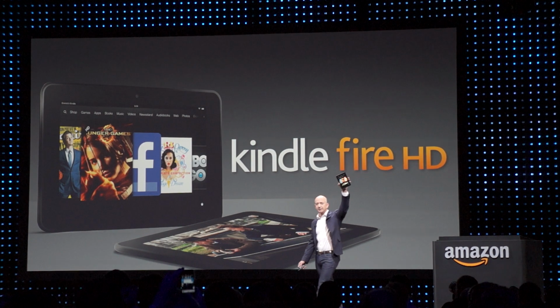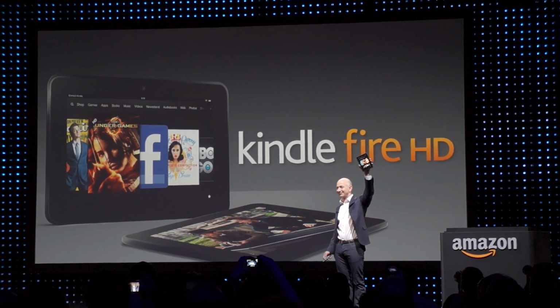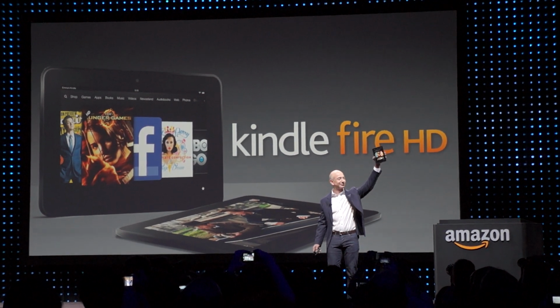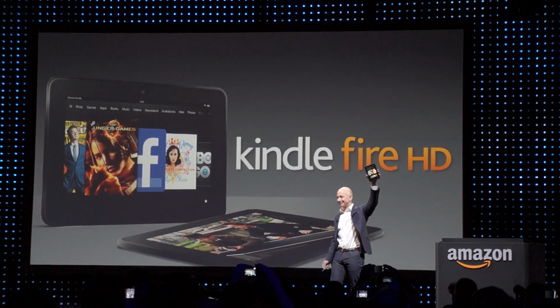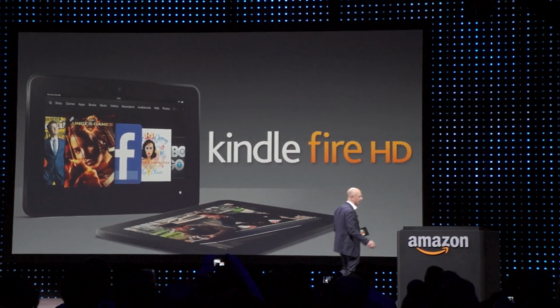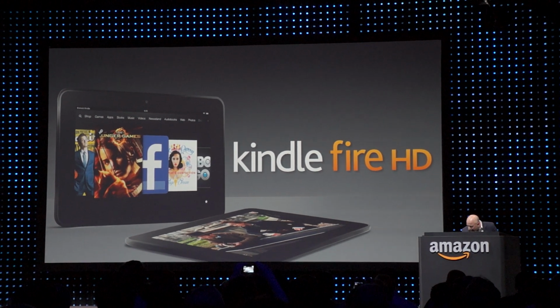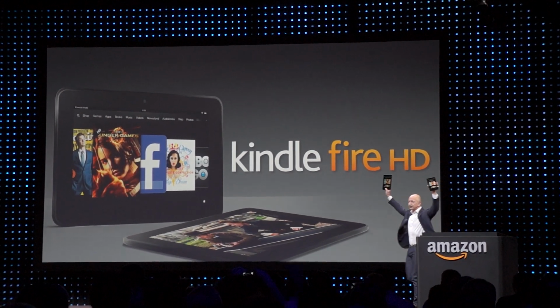Kindle Fire HD. And we decided to go big.